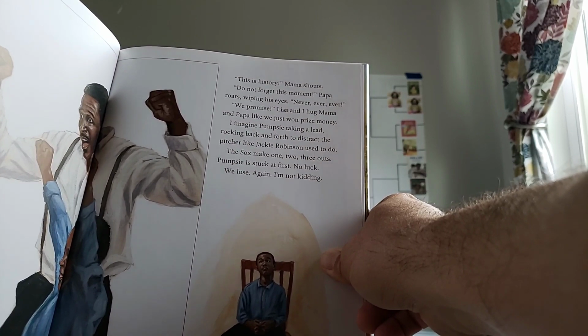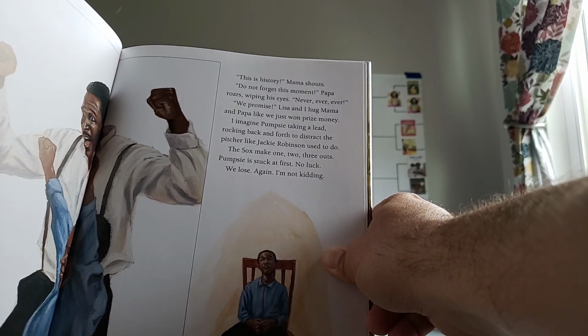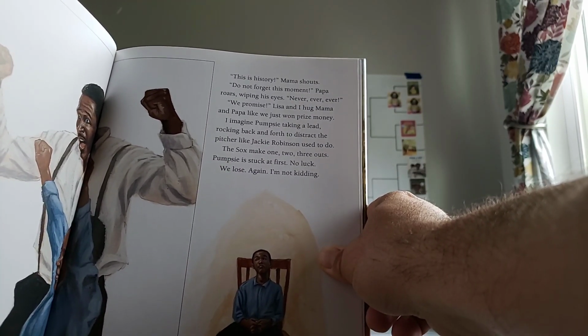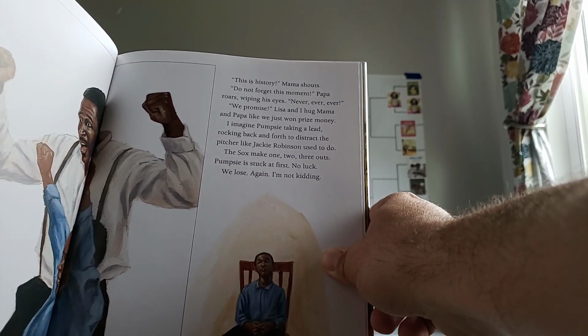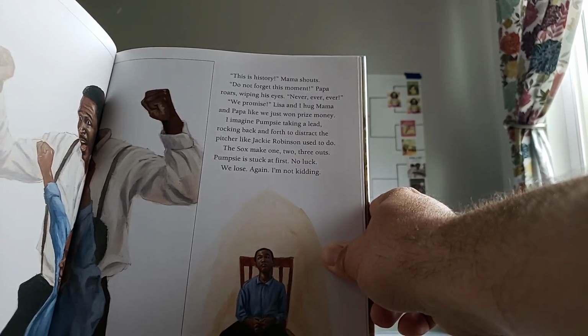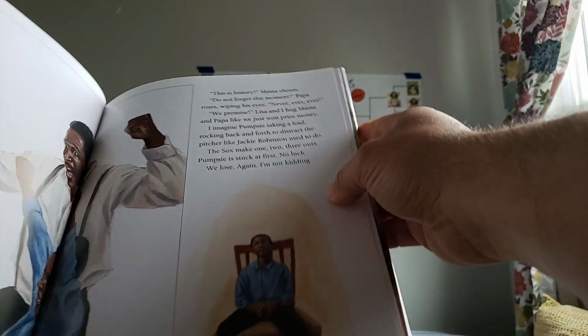I imagine Pumpsie taking a lead, rocking back and forth to distract the pitcher like Jackie Robinson used to do. The Sox make 1, 2, 3 outs. Pumpsie is stuck at first. No luck. We lose. Again. I'm not kidding.